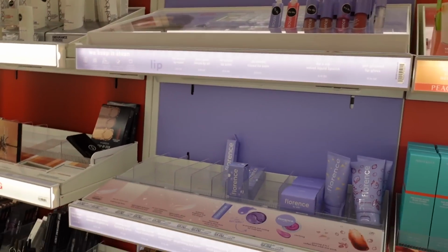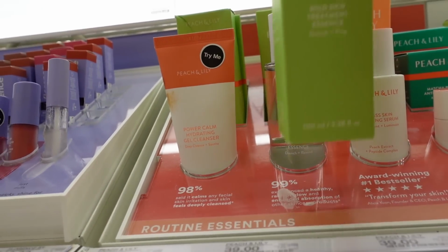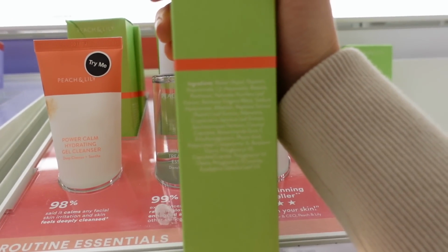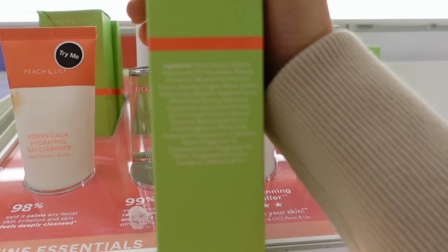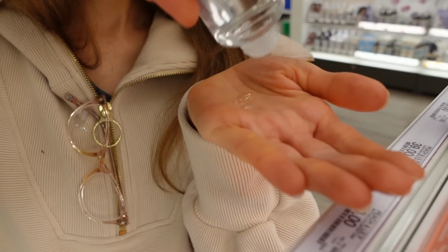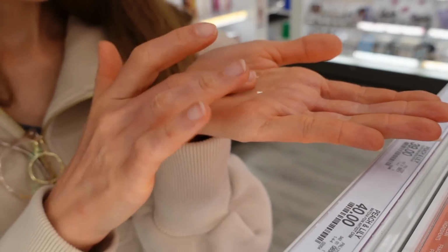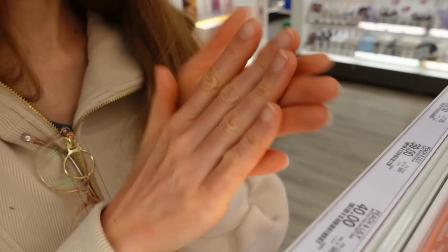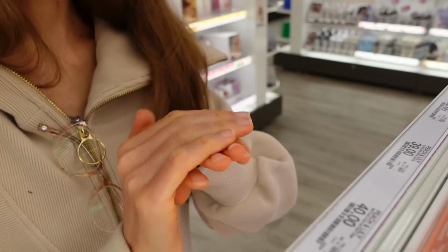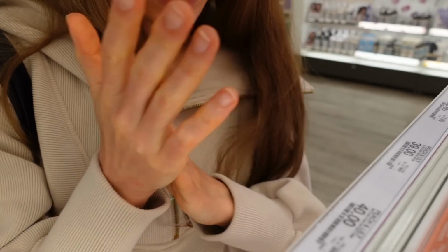It's just unnecessary. Wild Dew Treatment Essence by Peach and Lily. Try me. Drench and Prep. This toner has niacinamide and eucalyptus leaf oil, which some people are allergic to, and Saccharomyces ferment, which can be hydrating. Since they're inviting us to try it out, let's see what the consistency is like. Very lightweight. Kind of has a eucalyptus-y scent too. There's a little bit of viscosity to it.